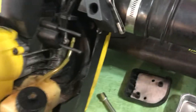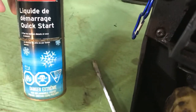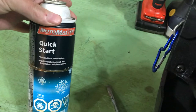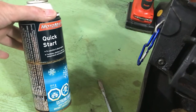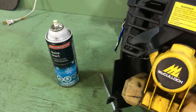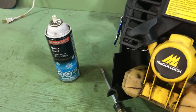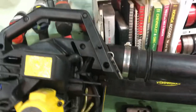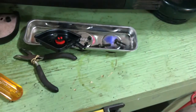Because yeah, I did have it running, but like I said, it kept seeming to flood itself out, and I would have to excessively prime it, or even spray in liquid quick start. There you go. Motomaster. This can is probably, Jesus, gotta be 15, maybe pushing 20 years old. Had it for a while. I bought it for my old John Deere lawn tractor. We had a huge yard. The thing just wouldn't start without it, but started first try with it. So I never bothered trying to fix it. I just kept quick starting it. Anyway, that's it. Any help on the carburetor situation would be appreciated.